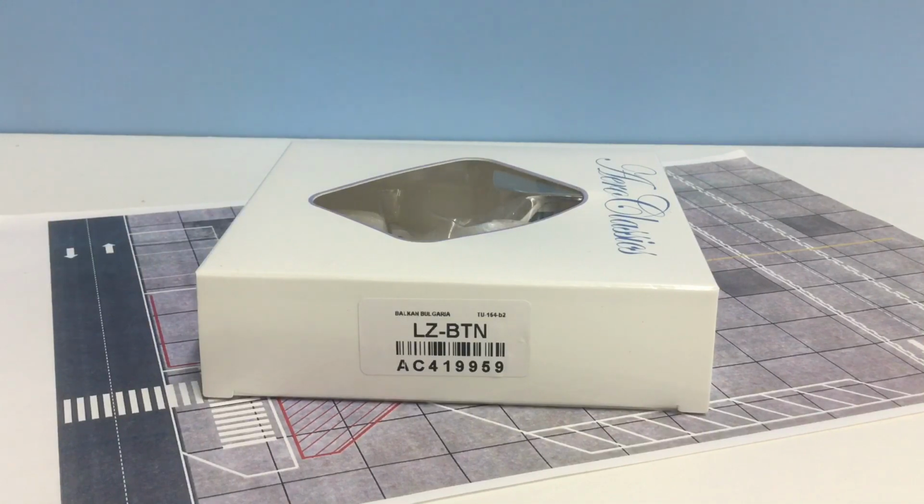Model number 3 in the purchases this month is LZ-BTN, a Balkan Bulgarian Tu-154, wearing the 1980s colours. And Bulgaria has been a nation which has been heavily underrepresented in 400 scale. There are very few releases. I've got the other Bulgarian Tu-154 in the 90s scheme. I'm not sure there's been any other models that have come to mind for Bulgaria in 400 scale, and certainly seeing as it's a major country in Europe and a major flag carrier, it would be nice to see at least some more Balkan Bulgarian.